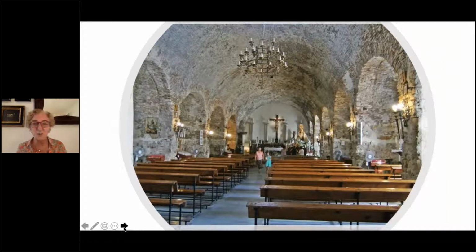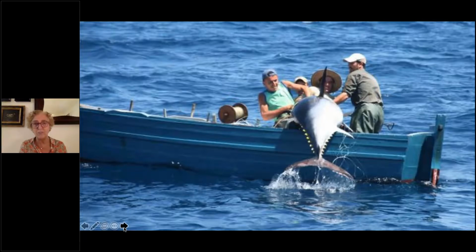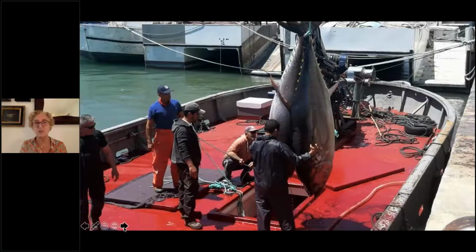This is an old church, as you'll see, it's almost like a grotto. And why is the tuna fish so special? One of the reasons is the way it is fished. It is fished in this huge net called almadraba. They put this huge net, and the ships go around the net with all the fishermen, and they pull it up at the same time, catching amazing tuna. It's really, really impressive. It's summertime, and when you are in this area, it's all about the tuna in every restaurant.